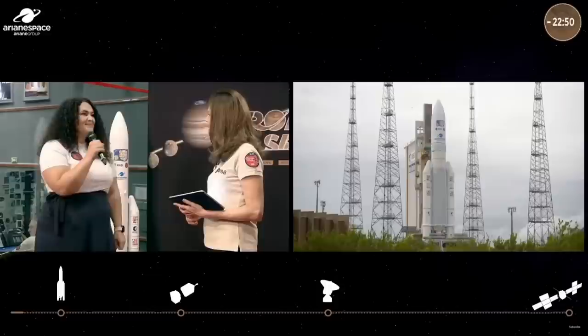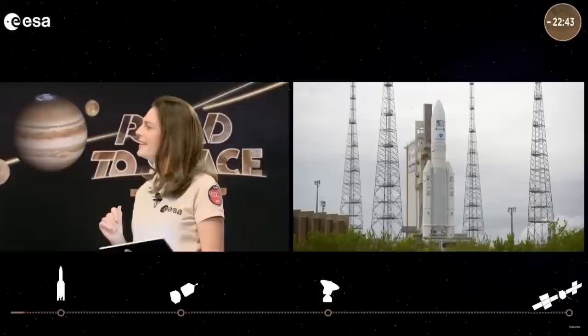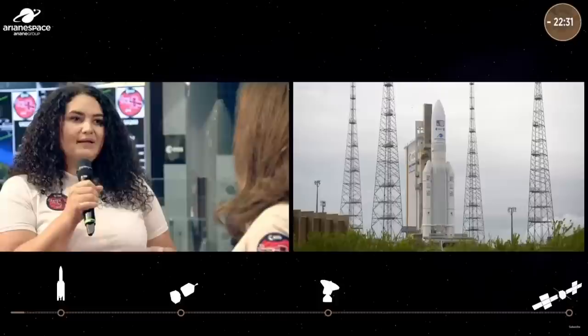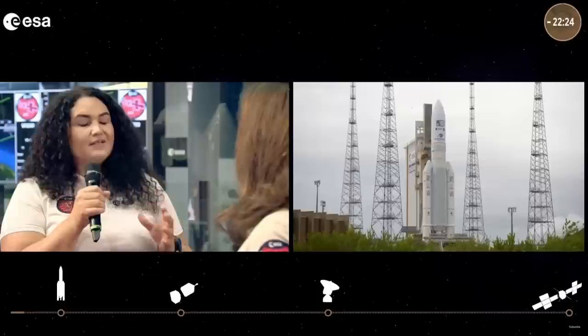Fantastic. So we have a bit of time to chat about this. So your job is schedule controller. Does that mean that you're in charge of making sure all goes to plan? It's part of my responsibility, but when it comes to scheduling, it's never one single person's job. It's actually a team exercise because planning means working coherently as a team. And us, the JUICE project team, we are quite schedule-oriented. We have a strong planning mindset.